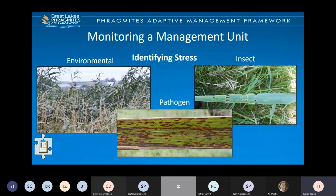Lastly, within your quadrat, before you move it, look for any signs of stress that are not caused by your management actions. This would include environmental stress, such as things like wind damage, as seen in the image on the left, pathogen or fungal stress, which can appear as dark spots along the leaves, like the image in the middle, or stress from insects, such as clear signs of herbivory on the leaves, as shown in the image on the right. If you think your Phragmites is stressed, but you're unsure, you can select uncertain on the Web Hub and upload a picture, and we can make that determination for you.